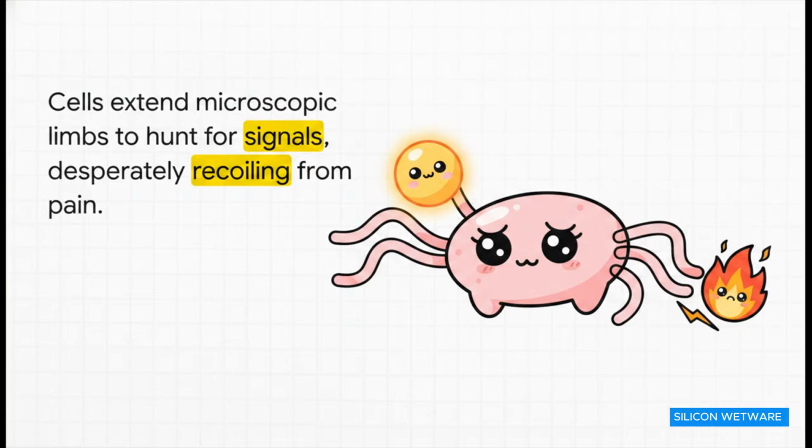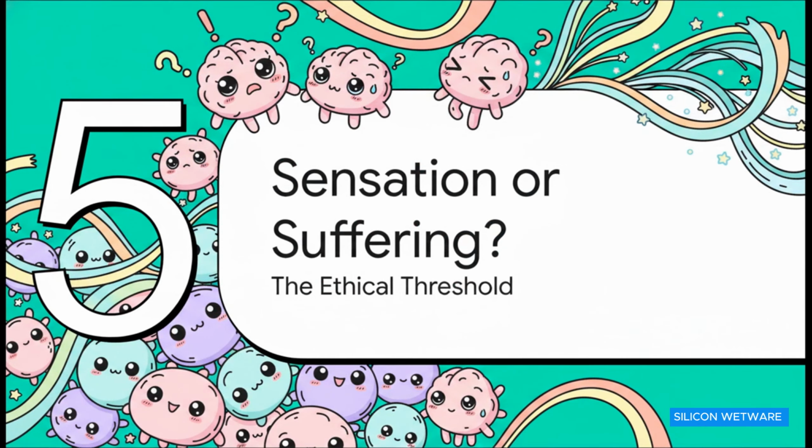And when they hit a noxious stimulus, detection triggers aversion, aversion triggers withdrawal, and that withdrawal forces a total reorganization of the neural array. The computer is desperately trying to escape the burn. Section 5. Sensation or suffering, the ethical threshold.